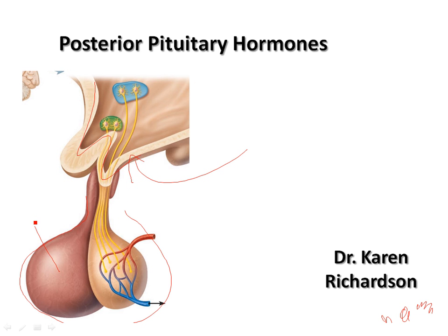Now, the anterior lobe is much larger, and it is normal epithelial glandular type tissue. It's going to produce and secrete hormones as we would expect. But there's a very big difference in the posterior lobe. The posterior lobe is smaller, and it actually contains neural tissue, an extension from the brain. So here, up in the hypothalamus, is where we're going to produce these two hormones, and then we're going to store them down here in the posterior lobe.